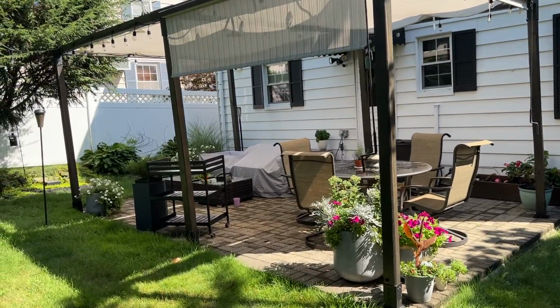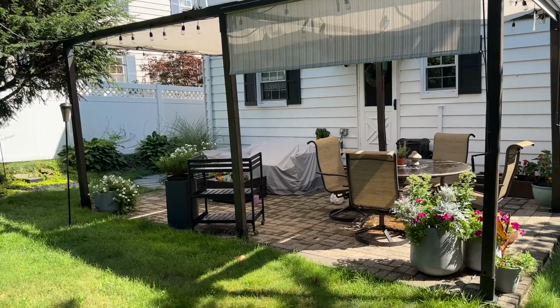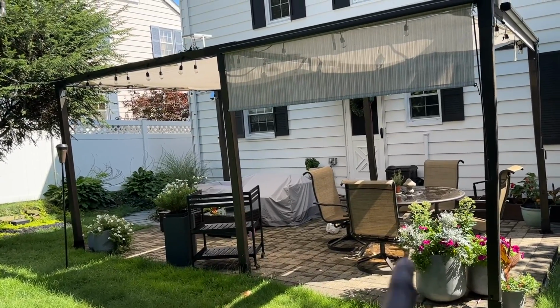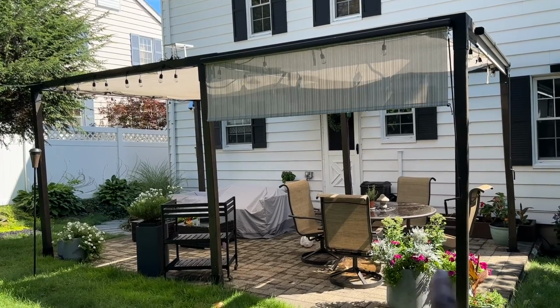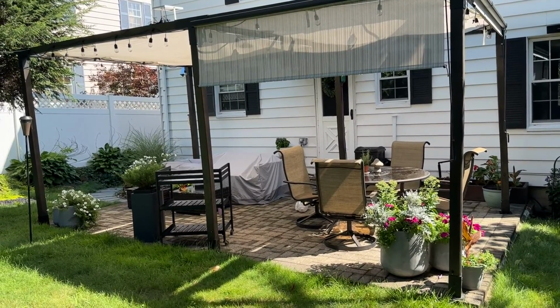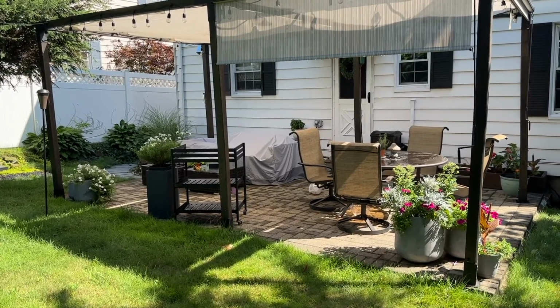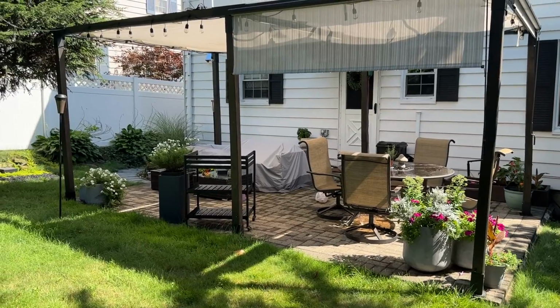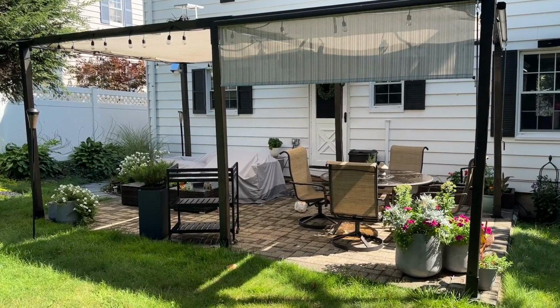And recently I shared a total transformation of this space where I moved things around. The table used to be on that side and the sectional was on this side. And I think that the way that we have it laid out now is absolutely amazing. So if you haven't watched that video, I definitely would suggest you go back and check it out.